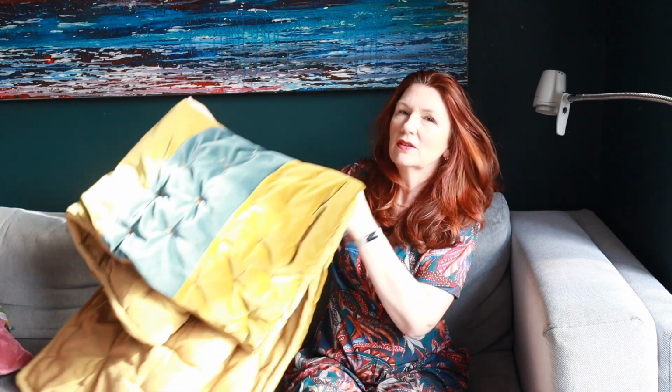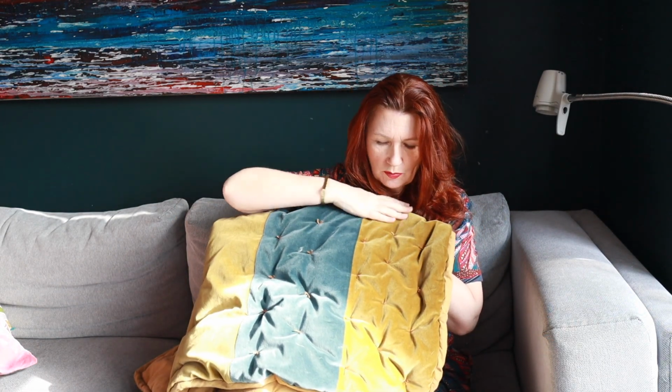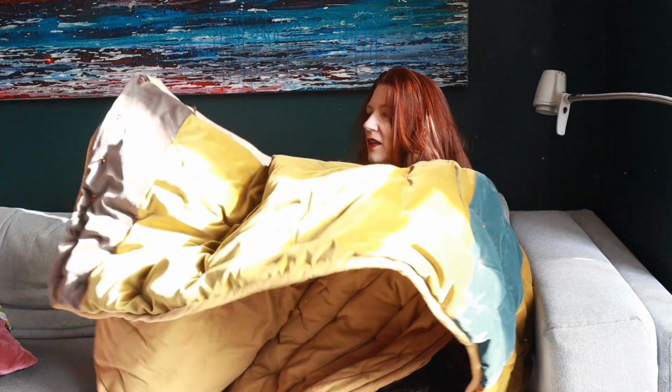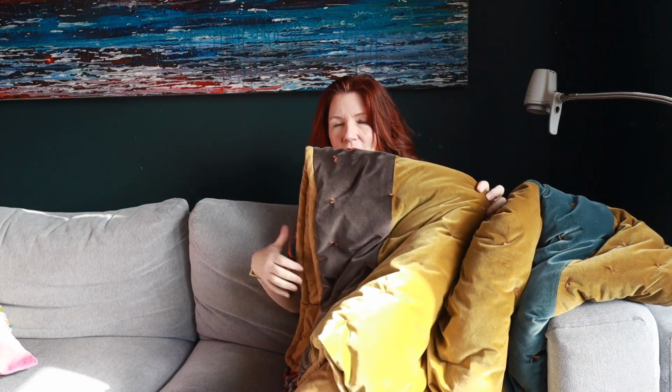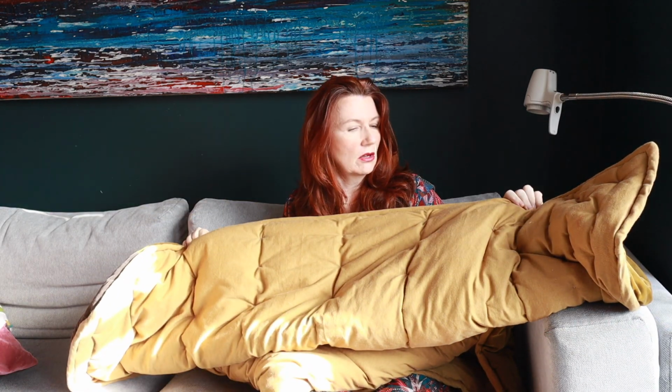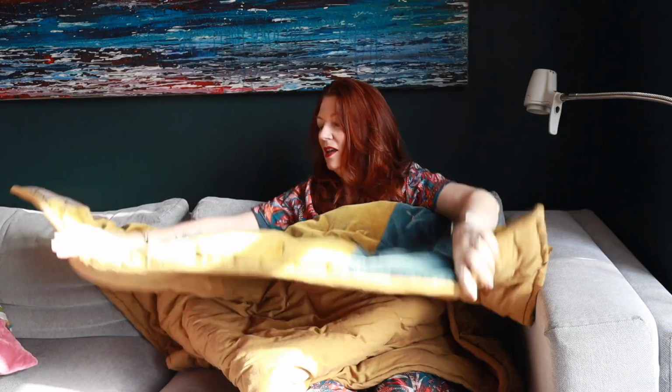So what I've ended up with is this, which is looking potentially a little bit more yellow, I'm not sure, but it's like an ochre-y colour. And then I had a bit of blue, not as much, so I just put a stripe in of the blue, and then I had some brown, so it kind of goes like that. And then the back, I used this, which I already had and was also from Abakhan, a linen cotton blend.